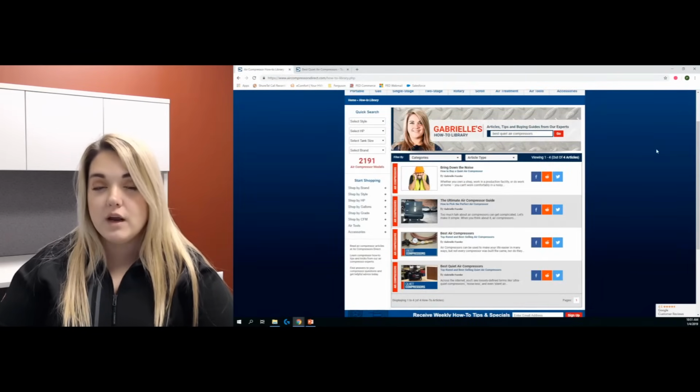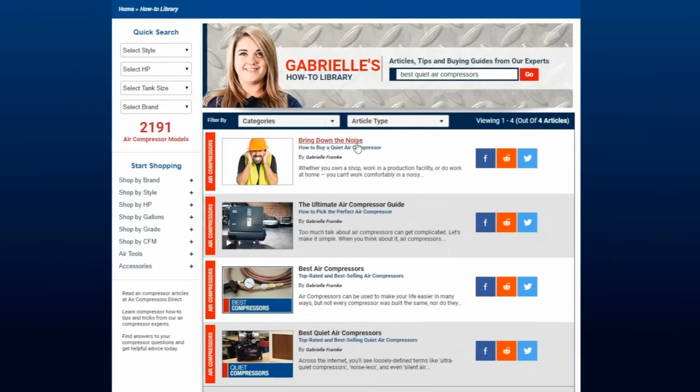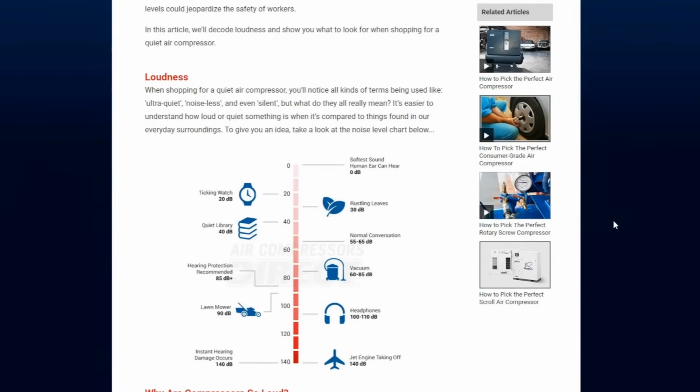Or if you want to read and learn a little bit more about silent air technology, we also have an article called Bring Down the Noise. That'll go into different decibel ratings, what makes an air compressor loud to begin with, and what manufacturers have done to really reduce those decibel ratings.